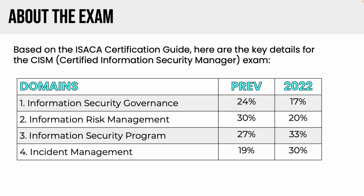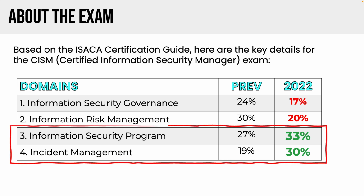But 4 domains. Now, if we look at the previous edition of the exam, you'll notice that in domains 3 and 4, we see increased focus, especially in incident management, which covers a fair bit of the operational aspects of what you're expected to know in terms of incident management process.